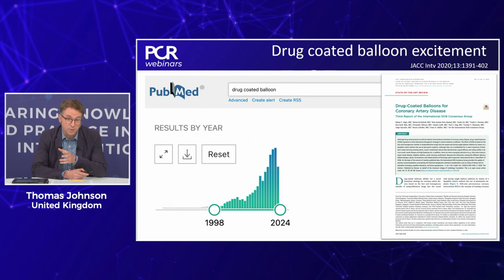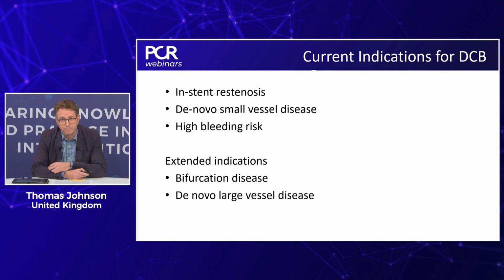Now, Thomas Rissanen was part of this most recent consensus, the third consensus document in the role of DCB in the treatment of coronary artery disease, and we're going to use this as a template really to outline our use of DCB in intervention. So as it exists, the current indications for DCB really are in-stent restenosis, de novo small vessel disease, and then high bleeding risk, which is one of the cases we're going to share with you this evening.